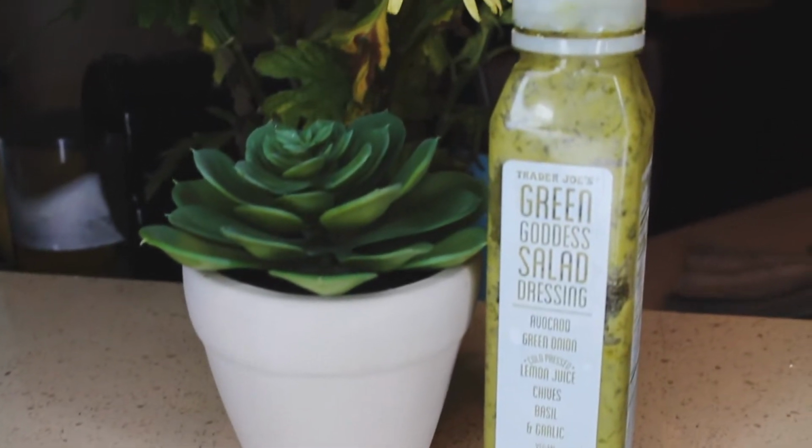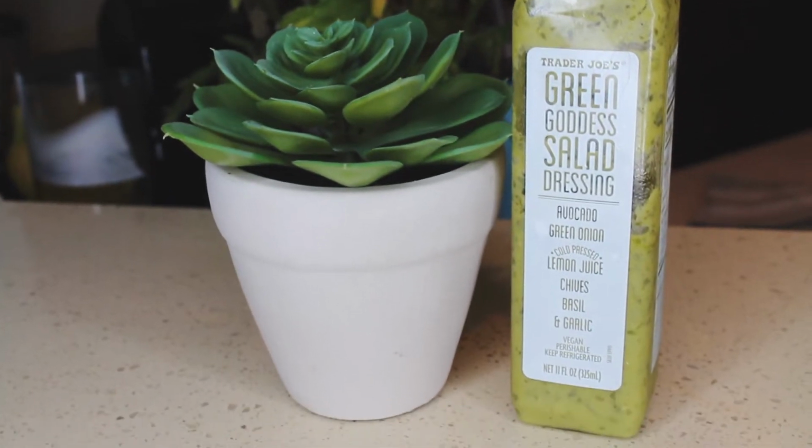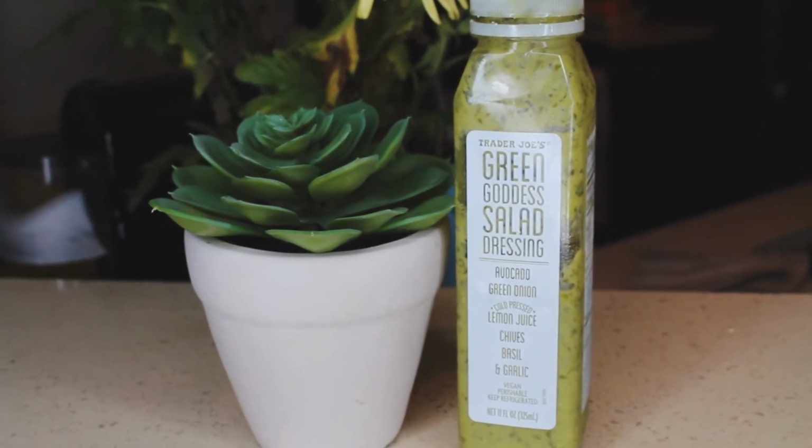Also, dressing's usually high in fat and calories and sugar, so it's not really something good to have. But Trader Joe's makes some cold pressed dressings themselves, and this is their Green Goddess salad dressing. It's avocado, green onion, cold pressed lemon juice, chives, basil, and garlic. So it's all vegan. How yum does that sound? It's literally gourmet, and it's only like $2.